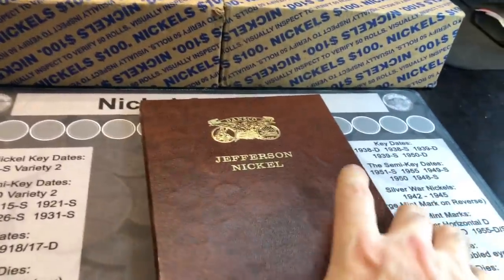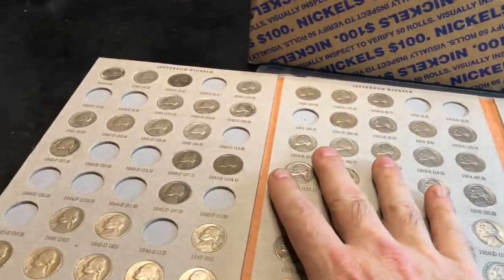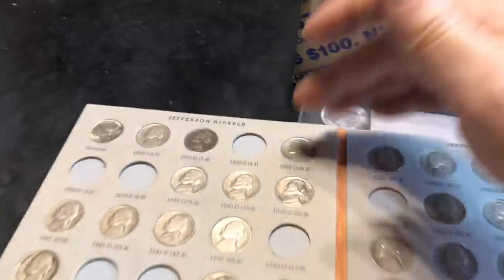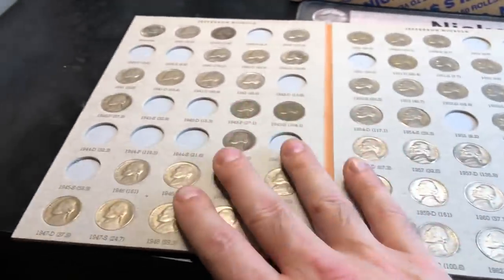For those that are already caught up, let me go ahead and catch you up once again and show you where we're at in this album. 122 spots have been filled in the album with 16 spots left, and the ones that are left are harder to fill. We've got things like 1938S, 39D, 39S, some tougher ones, as well as some of the silver coins.